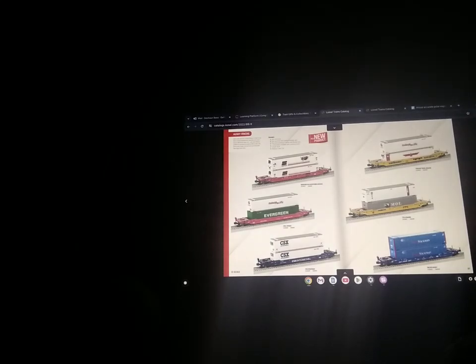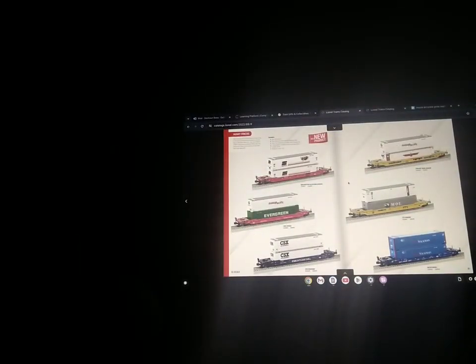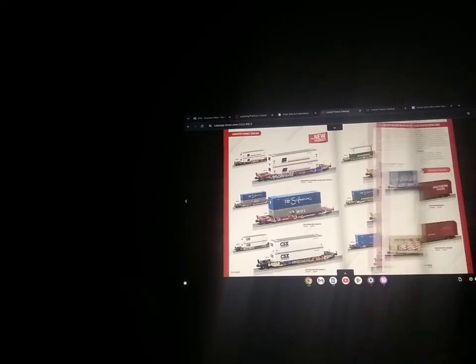The Husky Stacks feature a die-cast body, die-cast trucks with rotating bearing caps, and die-cast operating couplers with hidden uncoupling tabs. Two removable containers with opening doors, length of 16 and 3/8 inches and a minimum curve of L31. For options, they have the Burlington Northern, CRLE, CSX, Pacer, TTX, and Trailer Train. They also have the Burlington Northern, CSX, Evergreen, TTX, Pacer, and Trailer Train.